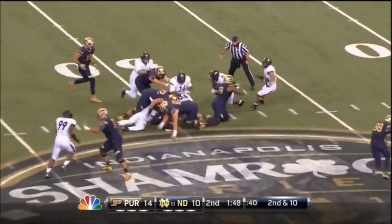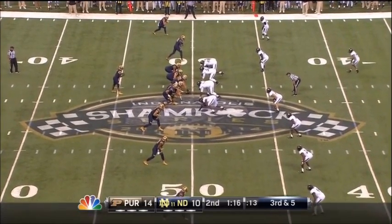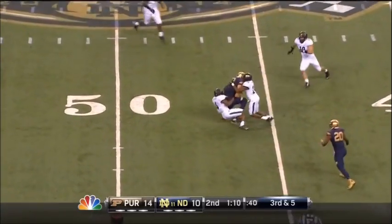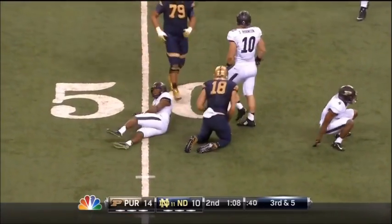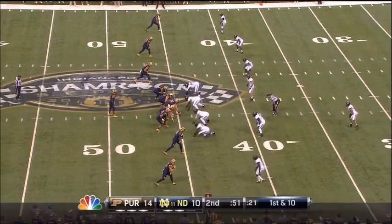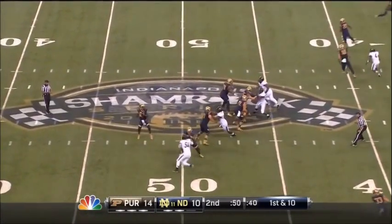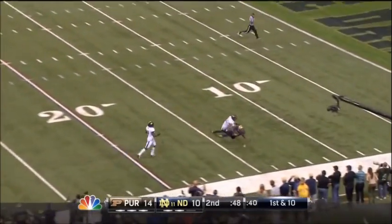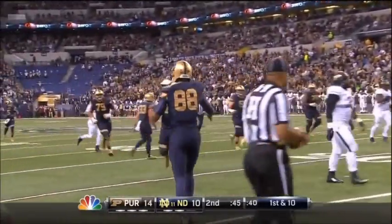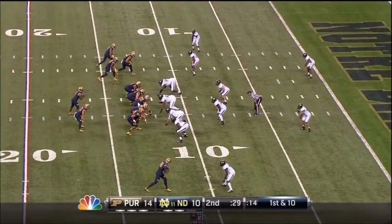Handoff to McDaniel. McDaniel with a little hesitation makes it to midfield. Golson whips it complete. Caught by Koyak. He was close to the first down marker. I think they will mark him with a first down barely. First down play. Empty backfield for Golson. And he has a man open, and it's caught by Robinson. Corey Robinson. 32 yards. The 12-yard line. First down, Notre Dame.